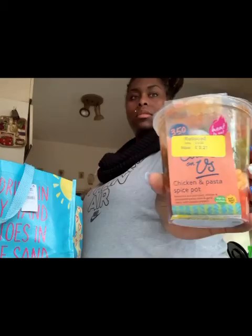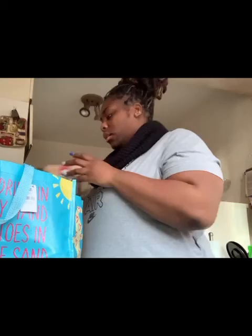And this is a Singapore chicken noodle pot. I've got a couple of them actually. And then I got this, which was full price because I like this. The full English breakfast. It was on offer for £3. But I like it.